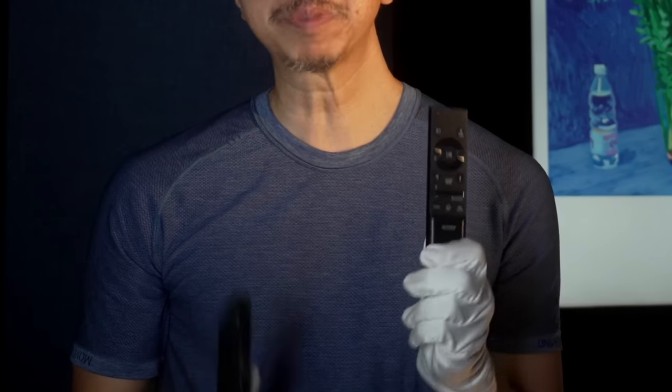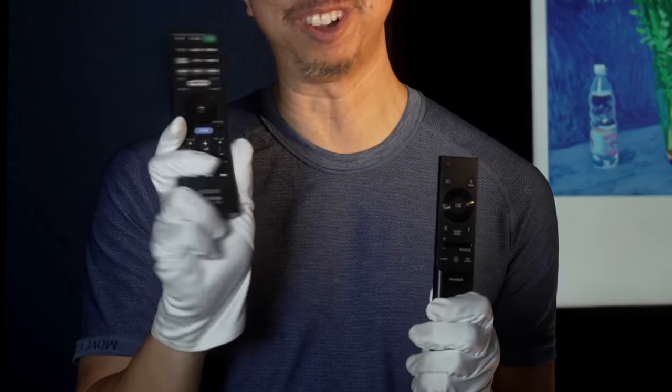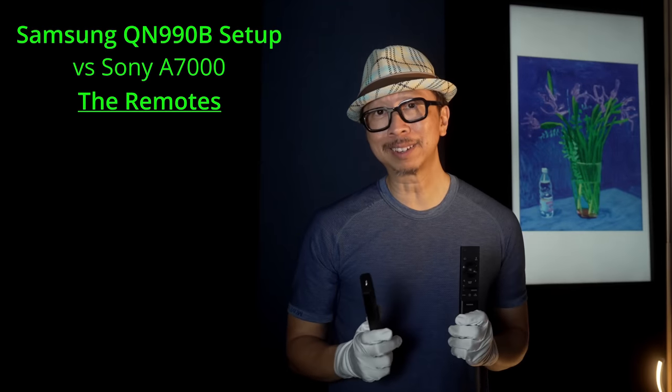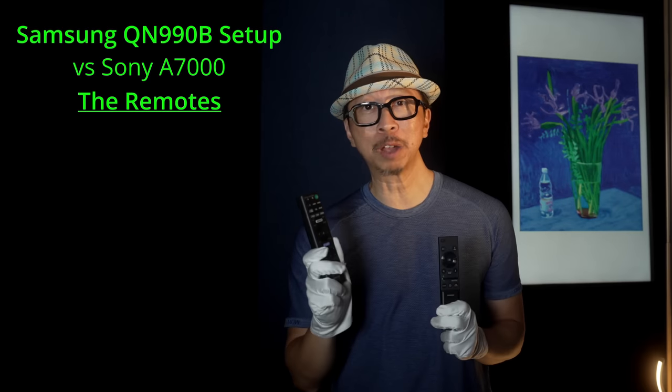So minimalism versus, well, quick access control. I prefer the Sony because depending on the movie, depending on the content, I could add a little bit of bass frequency, take it away, add a bit more surround, take it away.